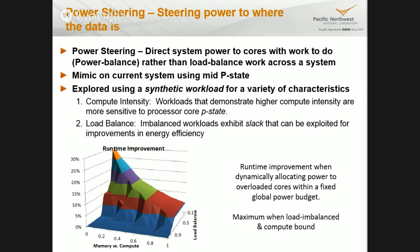What we took here was an exploration of leaving data in place, leaving the work in place across the system, even if it becomes imbalanced. Maybe through particles drifting, through AMR type activities as well, but leaving a natural load imbalance of the work, and then assuming that we can apply a higher P state to where that work is. We mimic that on a real production system by allowing the system to run at a mid P state as a baseline, and then allowing cores with more work to run at a higher P state, higher clock frequency, if you will, and those cores with less work to run at a lower P state.